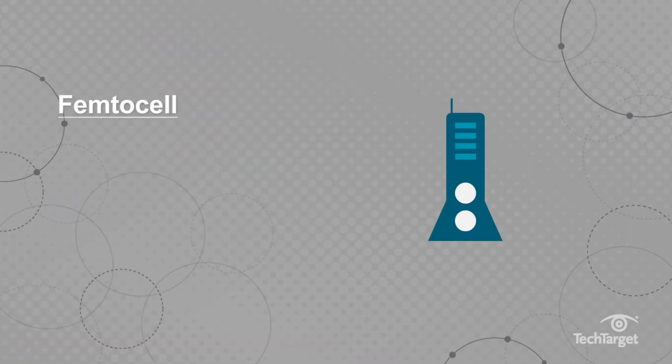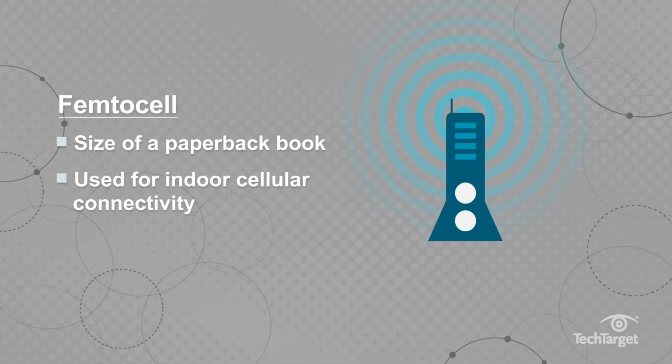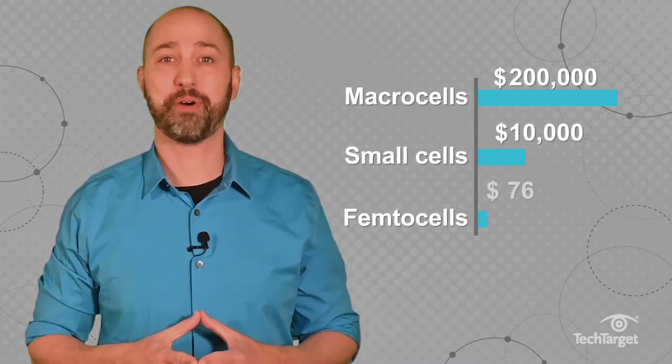Femtocells are even smaller, about the size of a paperback book. Femtocells are wireless access points used for indoor cellular connectivity, like in homes and offices. Macrocells cost about $200,000 to install, small cells about $10,000, and femtocells about $100,000.